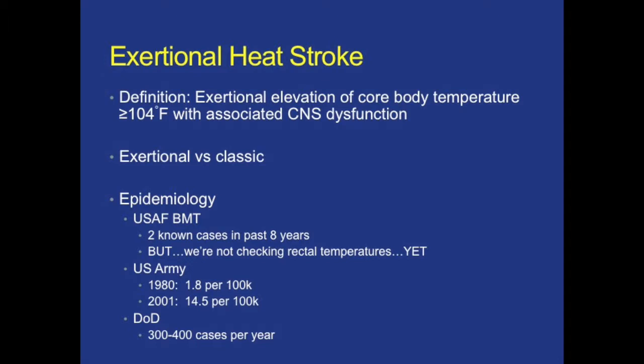So in the military and in civilian, despite all of the awareness and the mitigation measures, heat stroke continues to be a problem. In Air Force BMT, which is basic military training, there's only been about 2 to 3 cases in the last 8 years, but the caveat there is we're not checking rectal temperatures, at least yet. And I'll talk a little bit more about what we're doing to bring our diagnostic and treatment procedures up to the current standard of care. There's been a recent event that was likely sickle cell plus potential heat contribution, but really the Air Force does, in my opinion, do a great job at prevention.